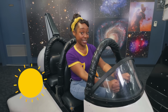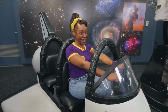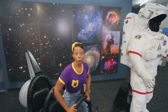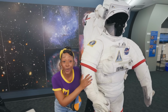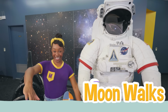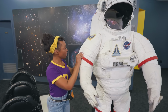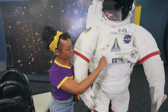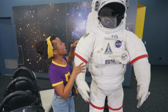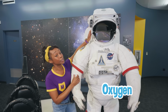Did you know the sun is a star? I know, so cool. Okay, let's go park and explore. Wow, check it out. It's a real spacesuit, just like astronauts wear when they go on moonwalks in space. It's white with red accents. The material is really, really tough to protect astronauts when they're in space. And look at this helmet. This is so astronauts can breathe oxygen out in space.